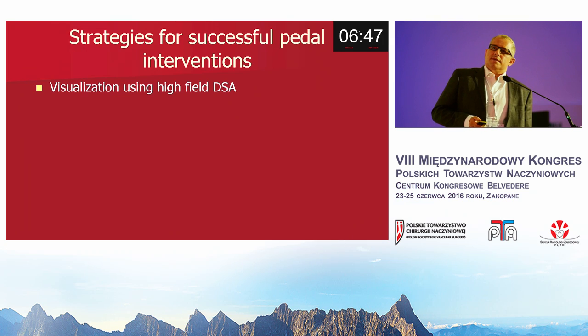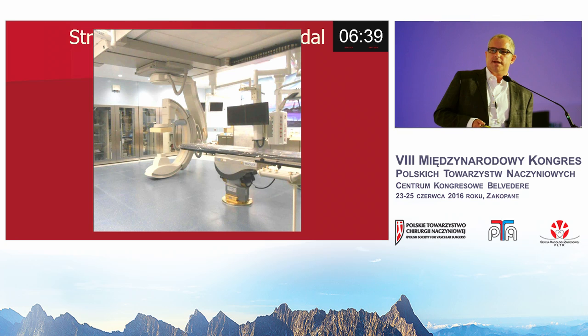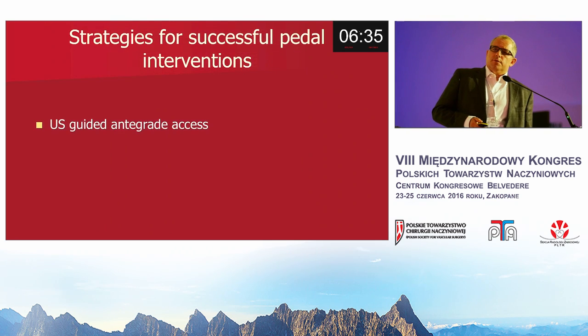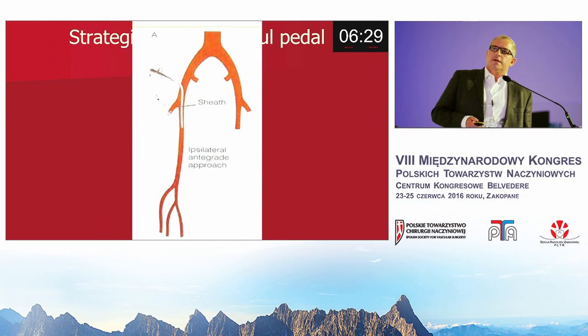So in order to be successful with these interventions, we think that visualization using high-field DSA is a must, and we use predominantly a hybrid OR setting. However, we also utilize the cardiac cath lab. What we do for our access is predominantly antegrade access to avoid any vectoring going up and over.